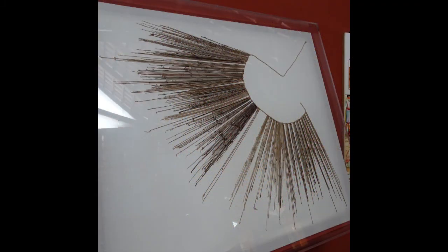Our next episode in the Native American Writing Systems playlist will take us south to Peru to explore messages encoded in patterns of paint and yarn. Join us for the following installment.